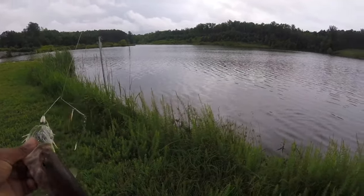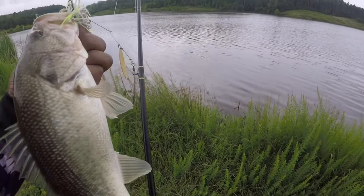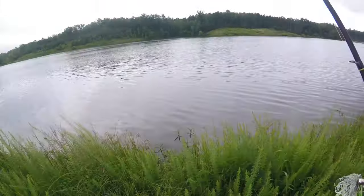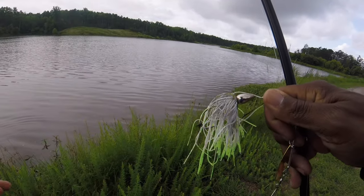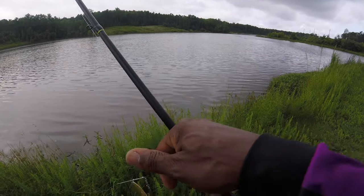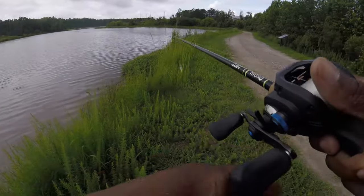I swear they feel so much bigger when they hit it, because it's just dink fest. Dinks on top of dinks. That little guy was a little bit further out, and I was kind of yo-yoing that. Maybe that's the ticket to get more bites. They haven't been too much bigger than that though, size-wise.